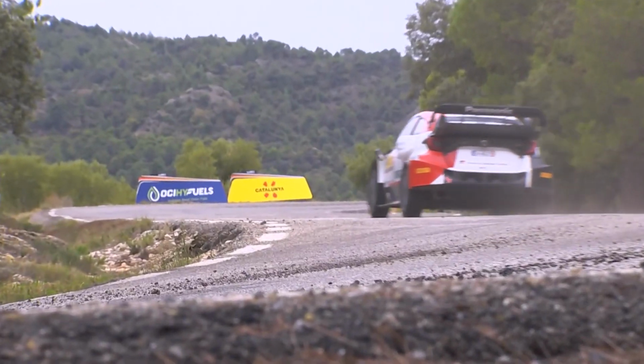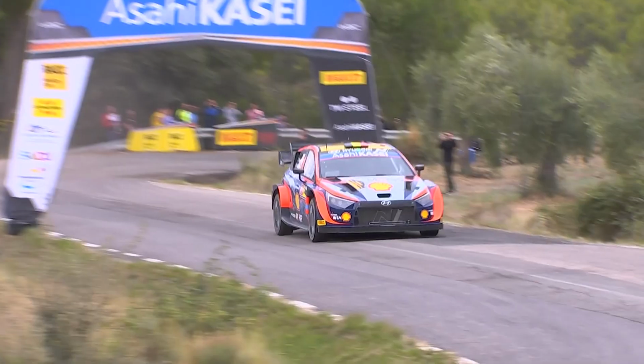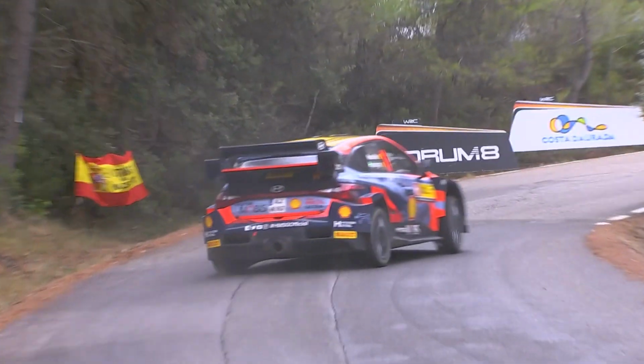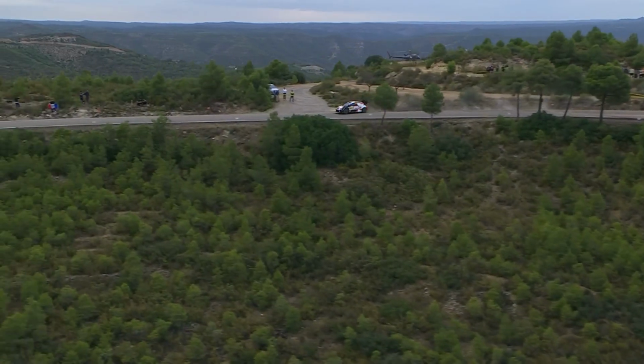Seven stages to run tomorrow. Can Ogier extend his lead and edge closer to his first win of the year? Can Hyundai find anything in the i20 overnight? Or will Rovanperä bounce back?